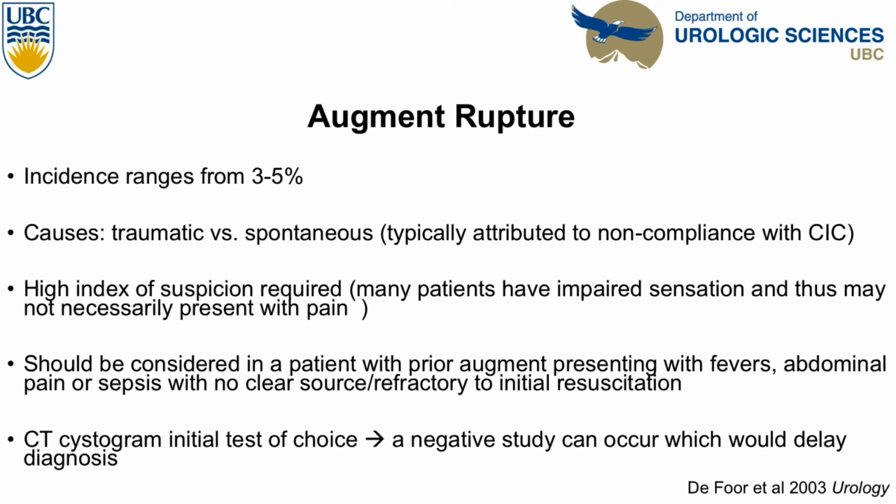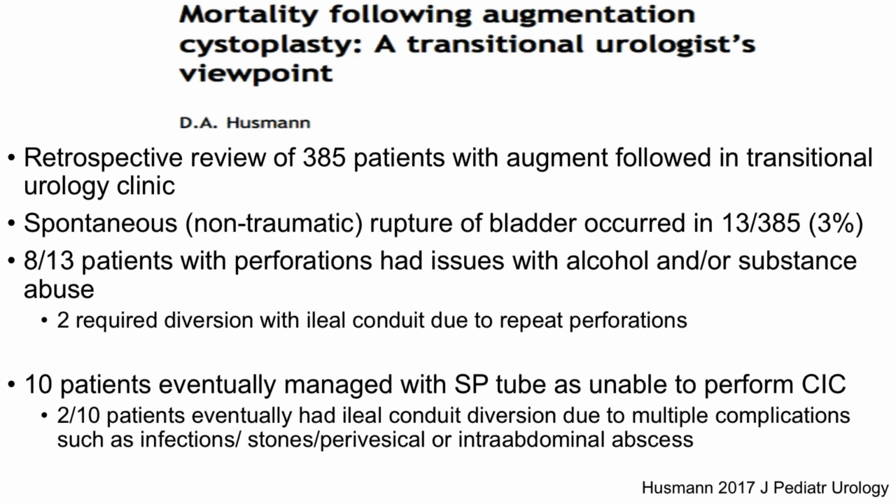It should be considered in a patient with a prior augment presenting with fevers, sepsis, no clear source, or refractory to initial resuscitation. The CT cystogram is the initial test of choice, but I think it's happened at Children's, and for DeFore, I think from Cincinnati, it's happened to them too, where a negative study doesn't necessarily exclude perforation because it could have sealed over, and it results in delayed diagnosis.